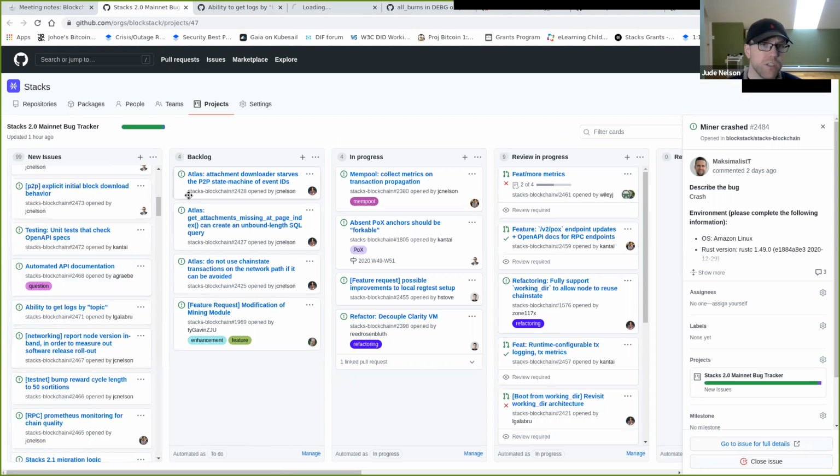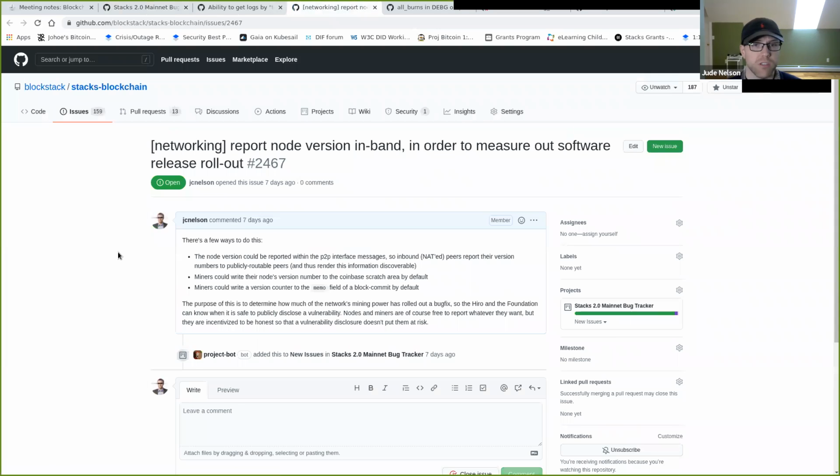Networking: report node version in band. I think we talked about this last week, actually. This is a discussion point, just as a way to measure the network miner rollout and follower rollout of new changes. There are a few ways we can make it so that miners or nodes report their version number or release number as part of their handshake protocol, so we can get a feel for how quickly a particular bug fix release has been picked up. I can go ahead and work on this as part of the next round of networking patches.